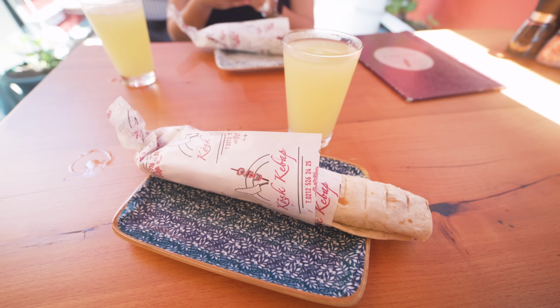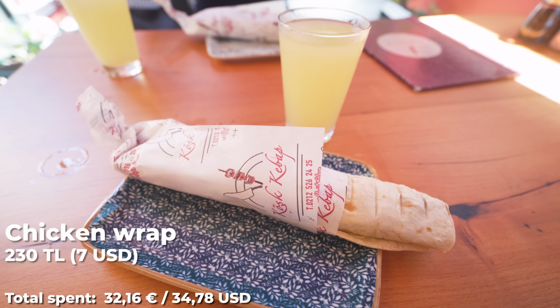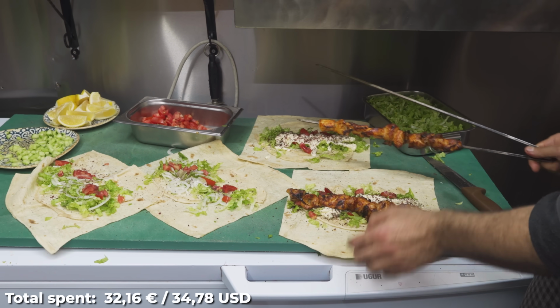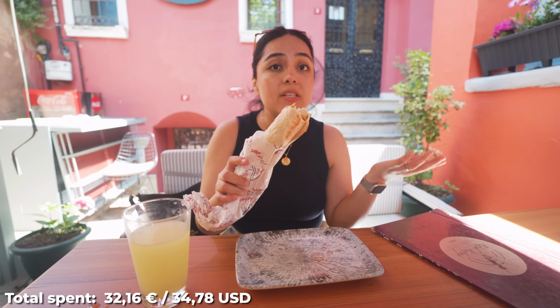And if you're wondering how much this durum is at this place, it is between $7 to $8. The price in liras is 230 Turkish liras, and I believe it's a great price because it tastes really good. It's huge, and what else can you ask for, especially when you're in the Sultanahmet area?